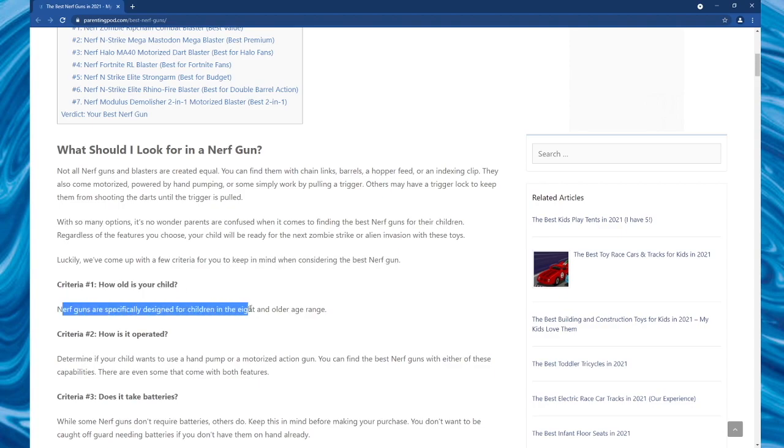Nerf guns are specifically designed for children in the 8 or older age range. Is that true? I don't know if that's necessarily true. If we're talking Rival, I think that's 14 and up. I don't know what the age rating is on regular blasters, so maybe that's true, I'm not sure. But definitely people younger than 8 can enjoy Nerf blasters. You just need to get not Rival and not modified ones.